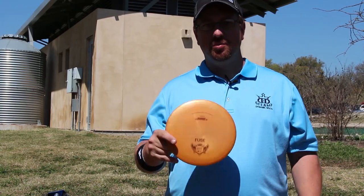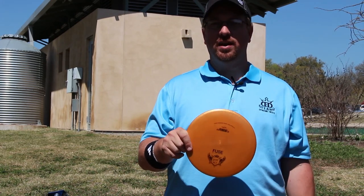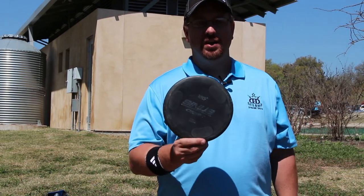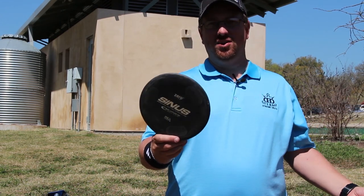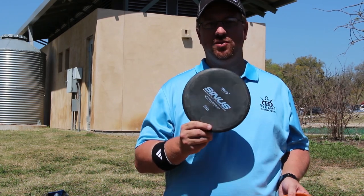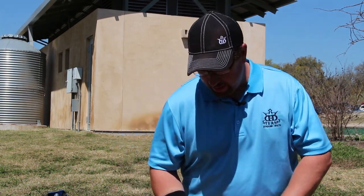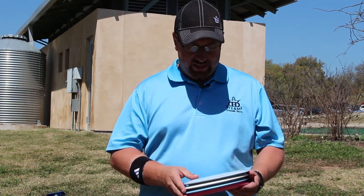If I need a slight bit more stability, I go with the Fuse. It's a little bit more stable, but I can also turn this one Annie or Hyzer if I need to. And then when I need a stable mid-range, I go with the Zero. I call it a Sinus, but I've been told it's actually pronounced Sinus, but I'm an American, so I'll call it Sinus. This is a very stable mid-range disc. I can jump on it as much as I want, and it's going to go left. I'm a righty, and so this is a great disc to have for upshots, tunnels, and if there's a big wind coming at me.